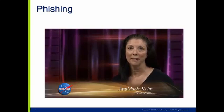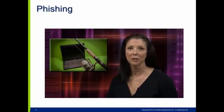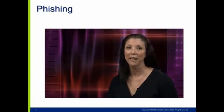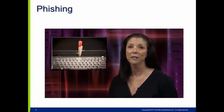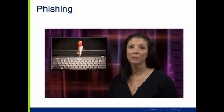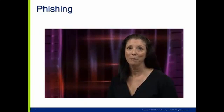More and more compromises, both at home and in the workplace, are occurring as a result of phishing. Phishing is a form of social engineering, using specially crafted emails to get you to provide information, click on a link, or open an infected attachment that steals your credentials or files. Phishing is easy, and it's the preferred form of entry into a system by hackers. Rather than try to penetrate firewalls or server security, they target people.